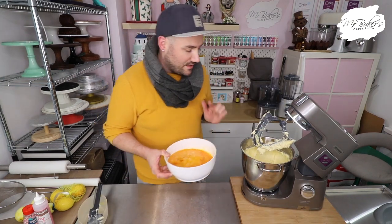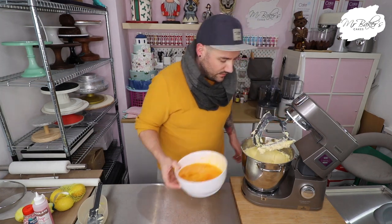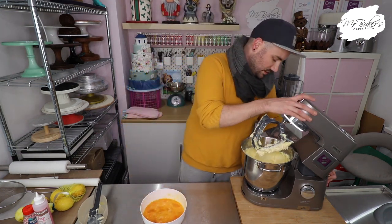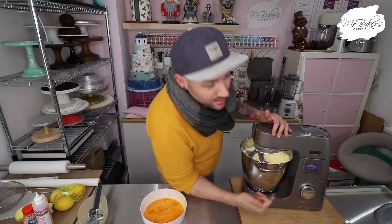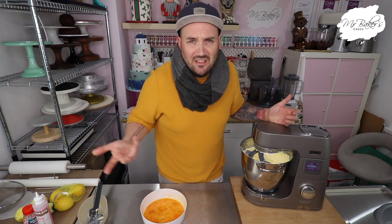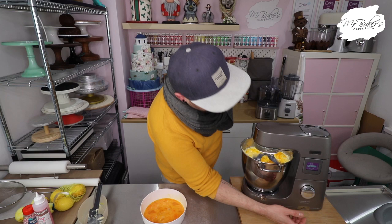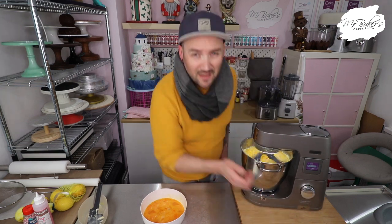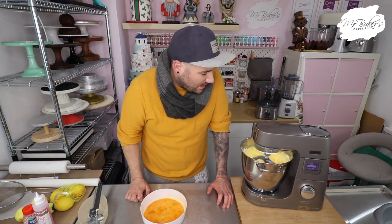And then we're going to add our eggs a little at a time, allowing them to fully combine before we go with the next lot. Again, still on quite a low speed. I've got it on a number 3 at the moment. Number 1 because it stops it going everywhere, and number 2, it doesn't need to be any faster. Might even turn it down to a number 2. So we're just looking for those eggs to kind of emulsify with that butter mixture, and then we'll go in with a little bit more.